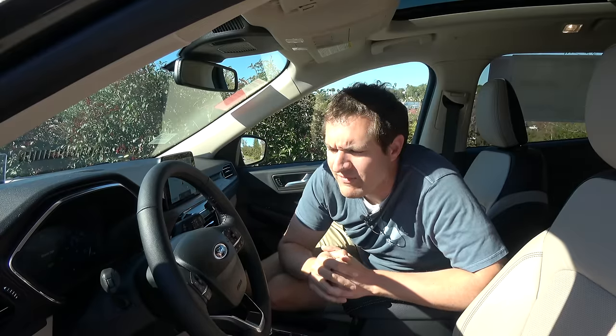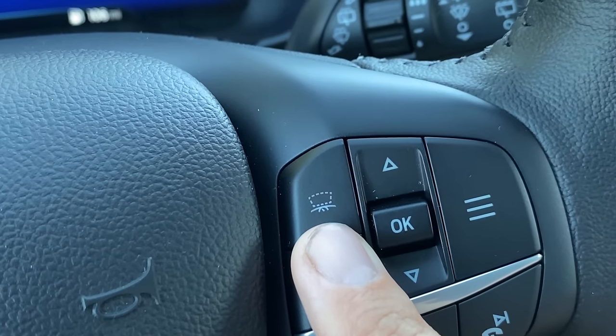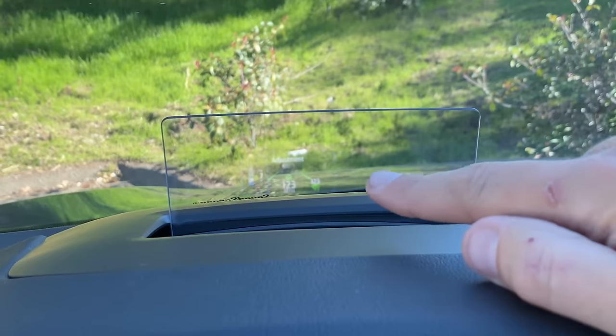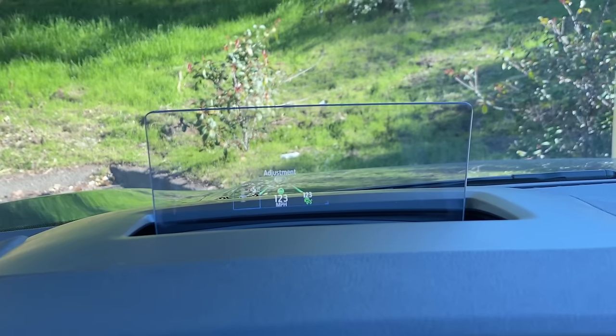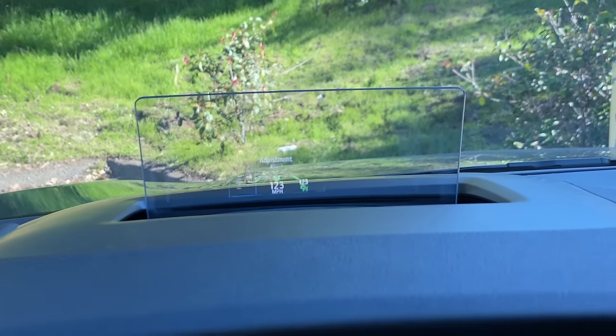Next up, another unusual button is over on the right side of the steering wheel. You have this like dotted line around a rectangle, which seems a little odd. You press that and it turns out it controls the heads-up display. This car has a heads-up display, and when you press that, you can control the settings in the gauge cluster. For example, you can adjust it up or down wherever it works best for your seating position, or you can change the content on it if there's stuff you do or don't want to see.